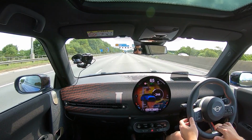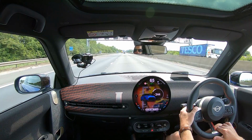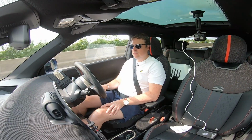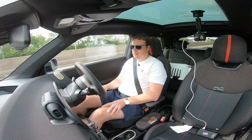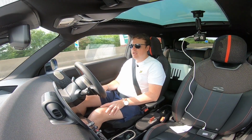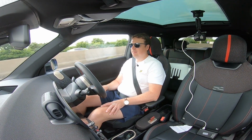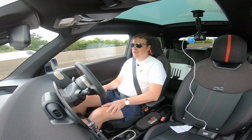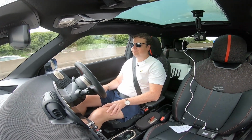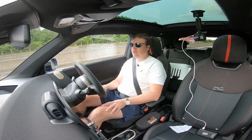So yeah, we'll get past this. I don't think there's any speed cameras there. So if I press this boost button, there you see it's counting down from 10. So that's giving me an extra boost from the battery. I don't know if it came across on the camera, but it makes quite a large noise when you put your foot down. It sounds like a spaceship. I think it's pretty cool actually. I like that.